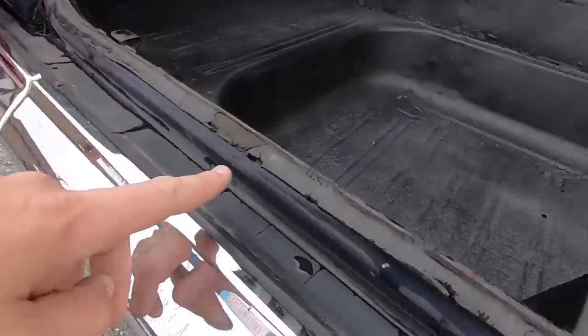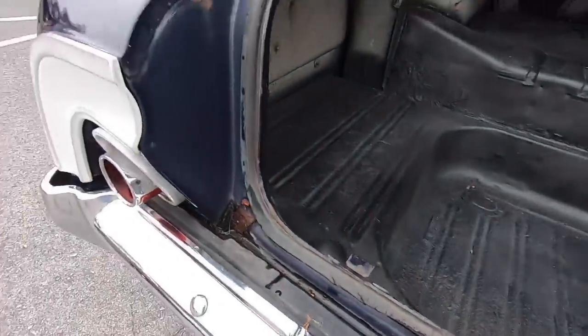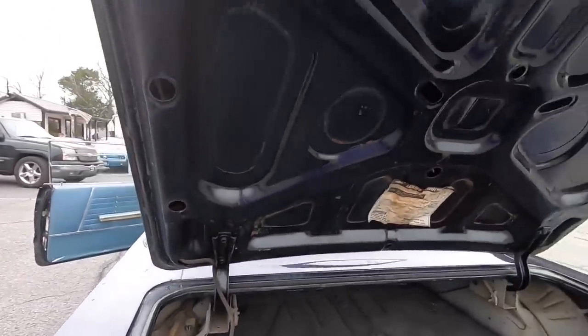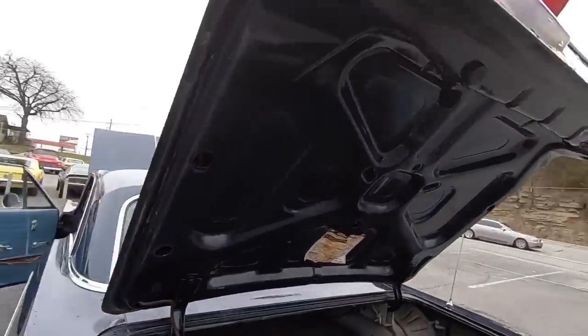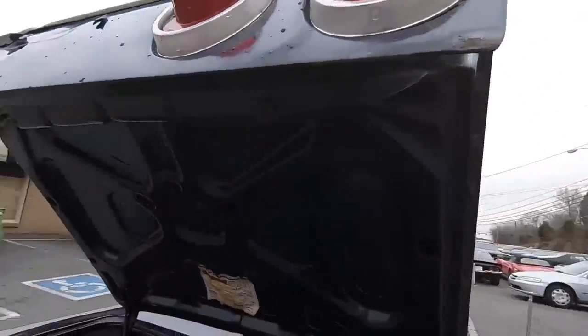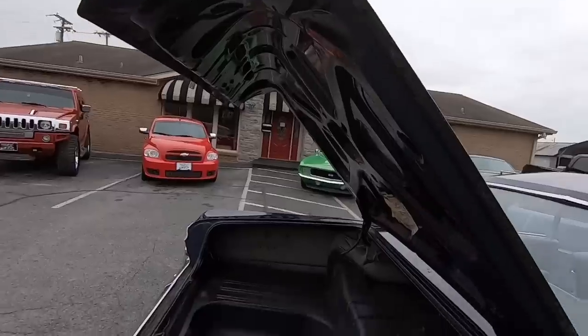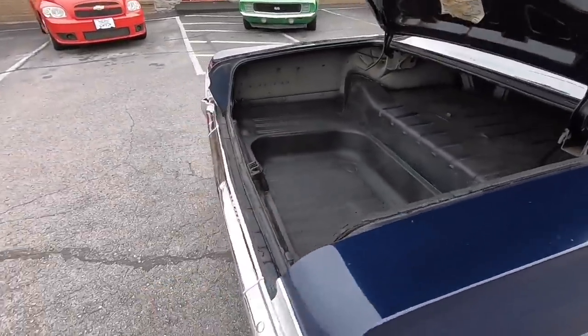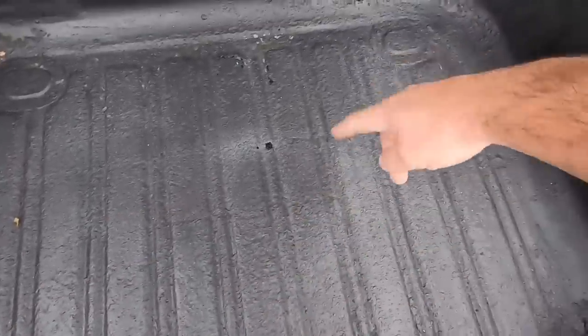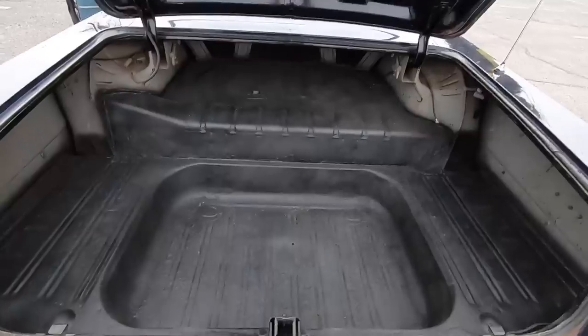See, the weather stripping around needs to be replaced as well. It's all brittle. Trunk lid itself is in good shape. Check up in this area, it's usually a problem area. It looks pretty solid. But yeah, you'll definitely need a trunk pan for sure. Looks like a bunch of surface rust over in this area, then I made my way and I seen all that, so keep that in mind.